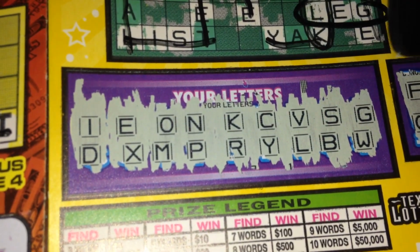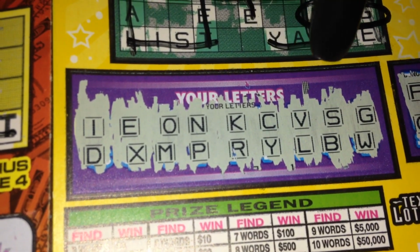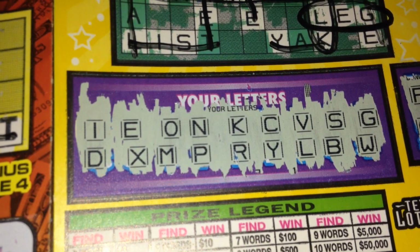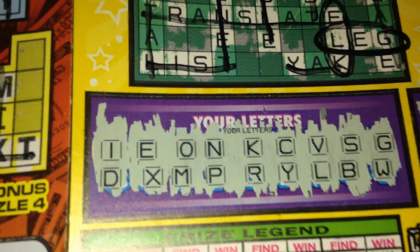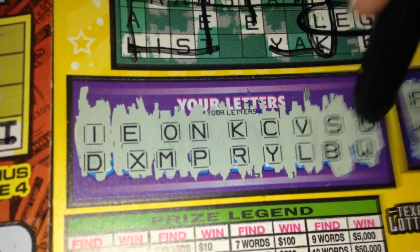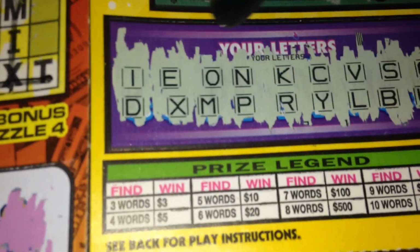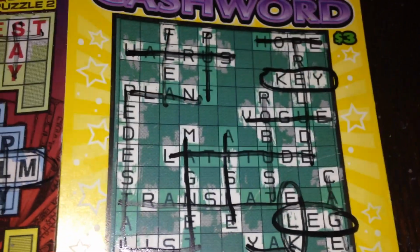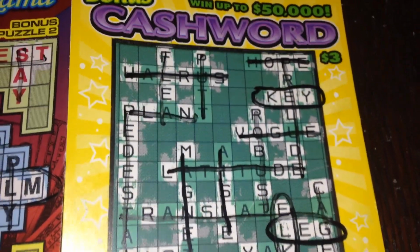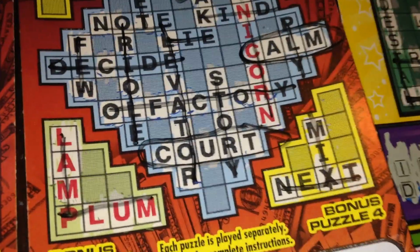L-E-G. Where is the G for leg? Maybe not. I thought I had the G. Oh, there it is. L-E-G. And then K-E-Y for key. Key's up there. K-E-Y. So from what I can see, I have three words. And three words on the bonus cash word is $3. So not too shabby. $28 on these three tickets.